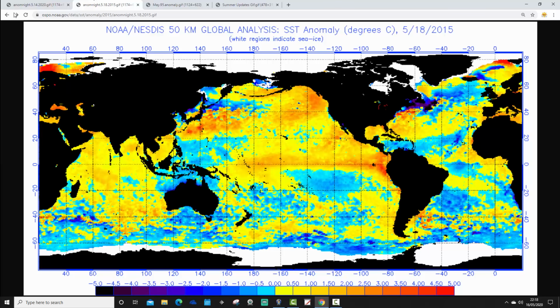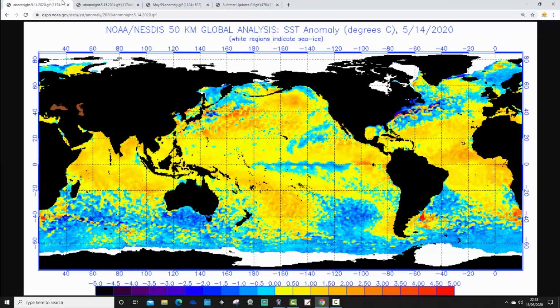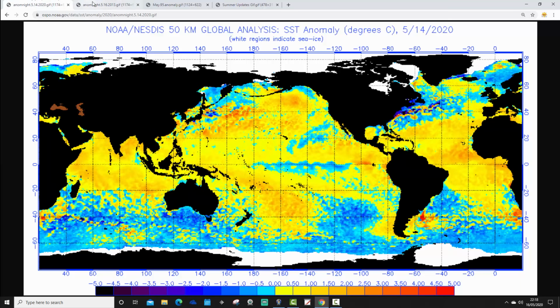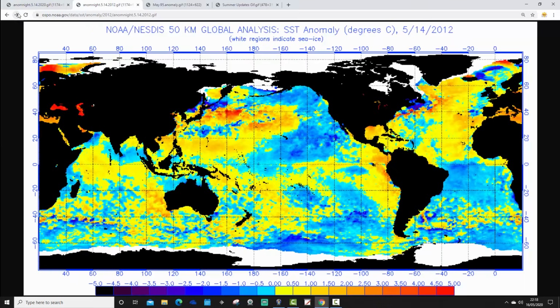The Atlantic is much warmer this year compared to 2015. That's 2014. What do you think about that one? I think there are some similarities, but I think it's warmer through the tropics this year, a lot warmer through the tropics compared to 2014. That's 2013. Again, what do we think about that? That's perhaps not too bad a match. So 2017 and 2013 possibly are the best so far.